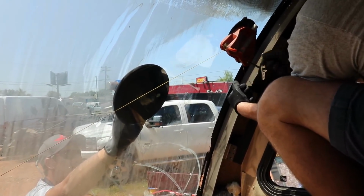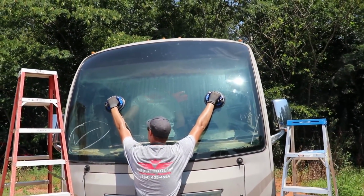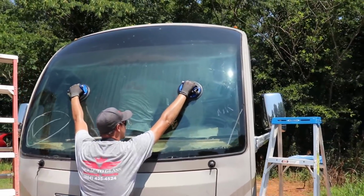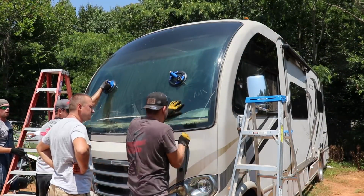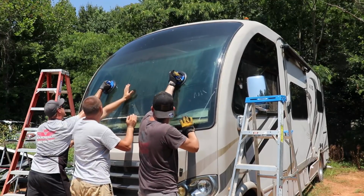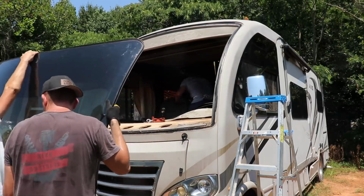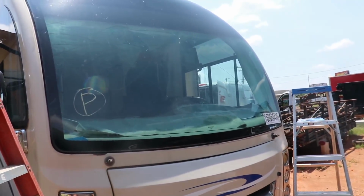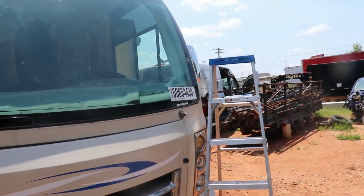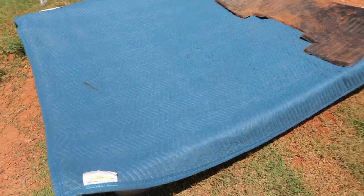All right, here we go. Got the final top piece going on. Get it cut out. Get this thing popped out. All right, so now take out the bad windshield. Get that carefully removed without making too much of a mess. I got my nice dash in there. And then get this thing installed. Got it covered up so it doesn't get too hot.